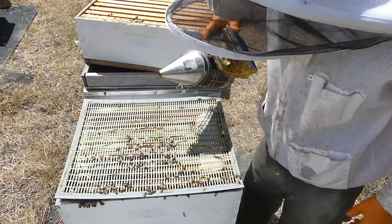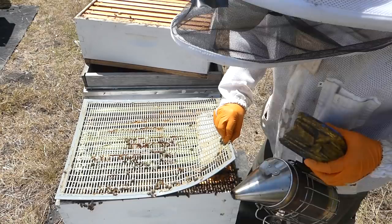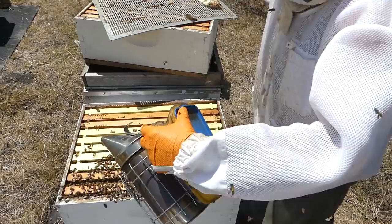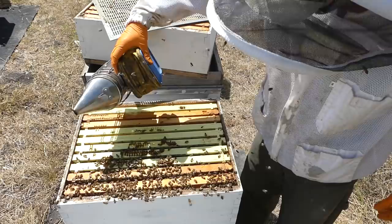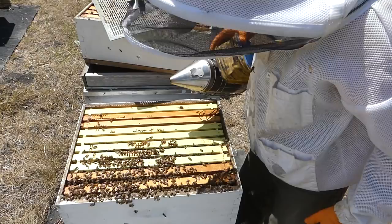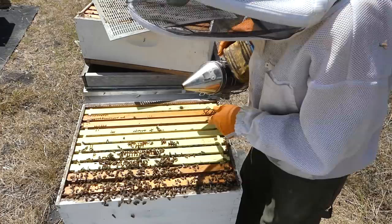The bees came out a little bit more aggressive on this one. I'm gonna take this queen excluder off. Yeah, they definitely are a little more defensive. They're not as bad as what some hives have been, but whenever I hear that tone and I see them coming out in large numbers like that, it makes me a little nervous actually. So I want to make sure that I'm paying attention to what's going on.